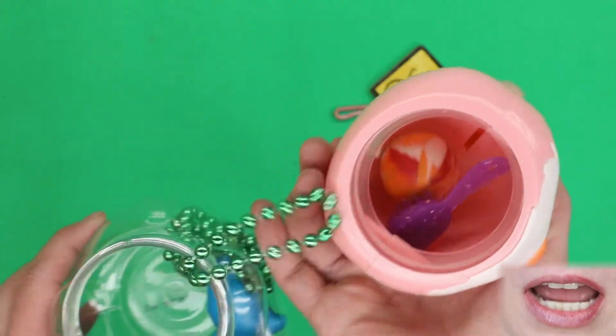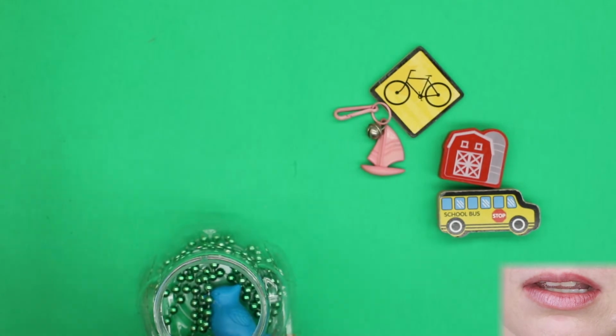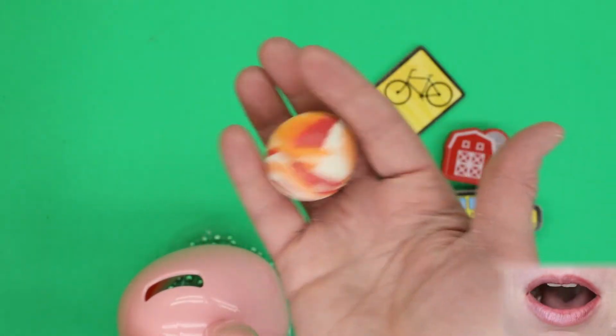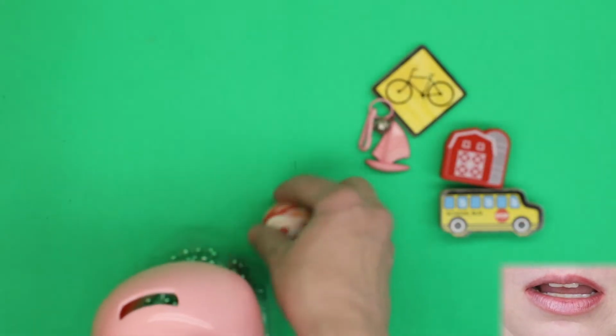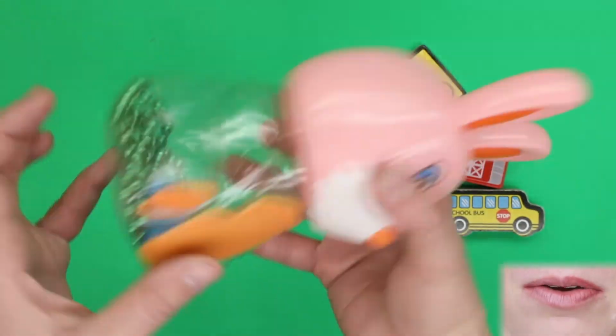Okay, let's find another object. This is a ball. A ball. We found a ball. It can bounce. The ball can bounce.